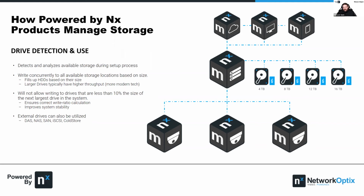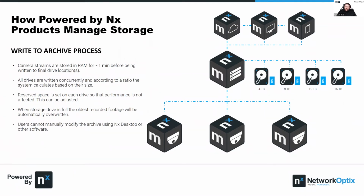And of course, we talked about this a second ago, but external drives can also be utilized. So DAS, NAS, SAN, iSCSI. Cold Store is a partner of ours that has a unique way of writing to drives. They treat them like tape drives and write concentrically to them. So it's pretty interesting.